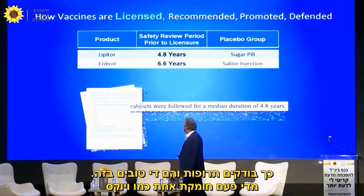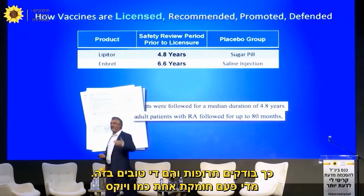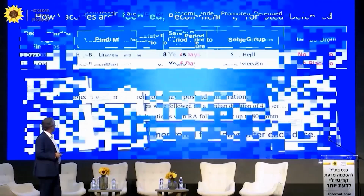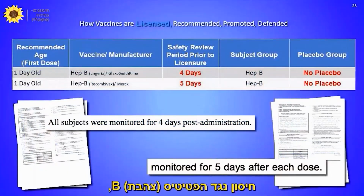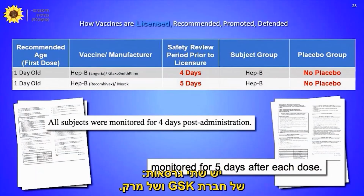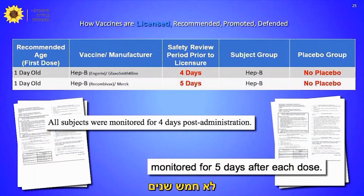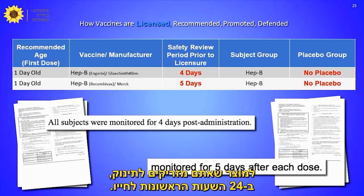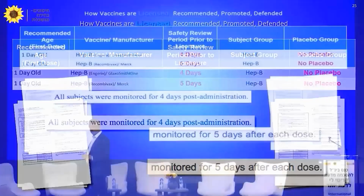All right, that's how drugs are done, and they're pretty good at it. Every once in a while, one gets through, like Vioxx. We find out they were lying even on that trial, but at least they were doing it. Now we look at vaccines. The hepatitis B vaccine. There's two versions, GSK's and Merck's. Not 5 years, not 5 months, not 5 weeks, 5 days is how long the safety trial lasted for a product we are injecting into a baby in the first 24 hours of life.